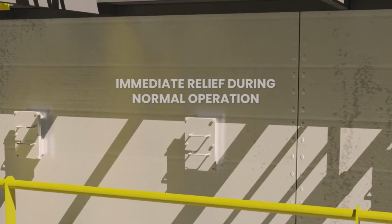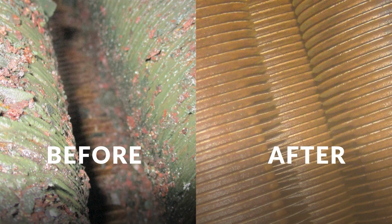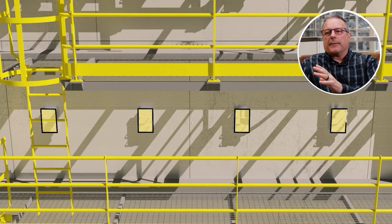If you need immediate relief and turnaround is years away, Hot-tek's hot convection cleaning is the solution. We remove fouling online without interrupting production. Our engineers assess existing viewports and add access ports if needed.